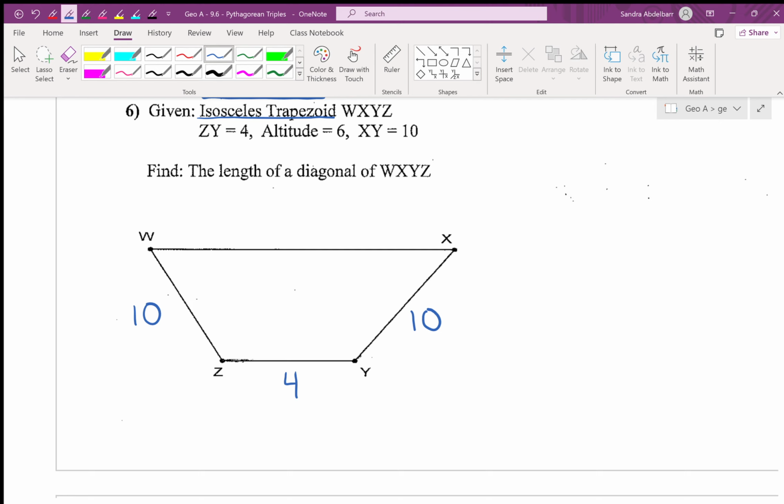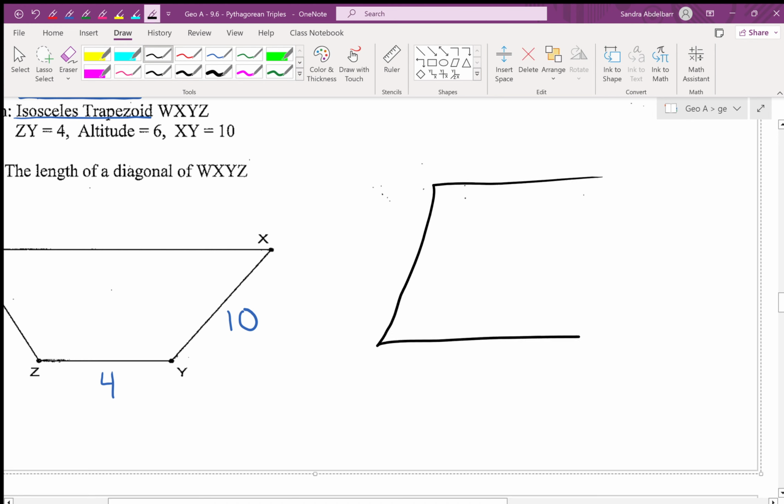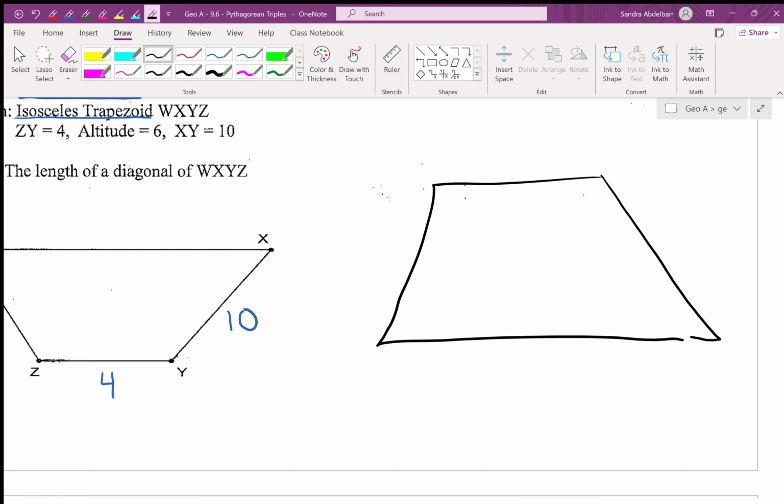For the purpose of this problem, I'm going to redraw this trapezoid so it's sitting on the bigger base, so we're not looking at it upside down. It's not necessary. I just think visually it helps a little bit, so that we redraw it so it's sitting on the bigger base.